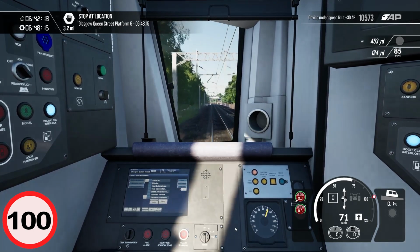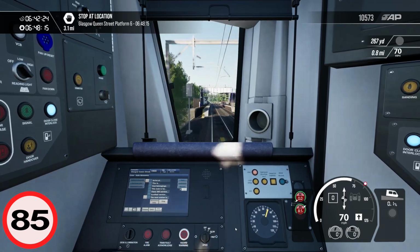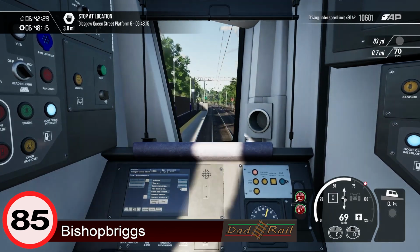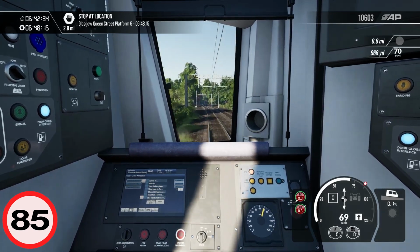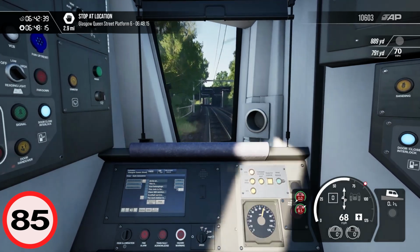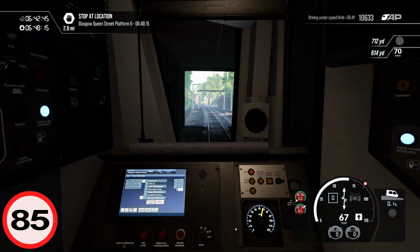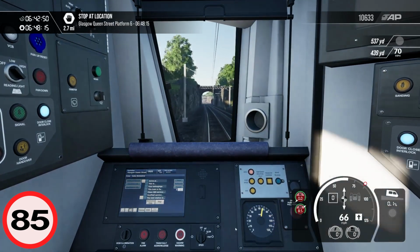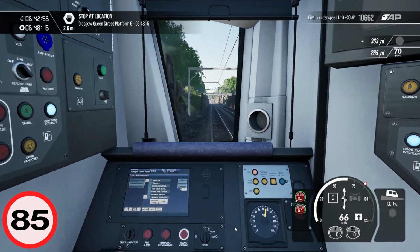So the 85 just at the start of the platform here at Bishopbriggs. And the next speed we're looking out for is our 70 in just over half a mile. And because we've shut off early at Lenzie, we are already under that speed restriction. And we will need a little bit of brake. There's a 50 coming up just after the 70, and we will most likely need a little bit of brake to come down for that.